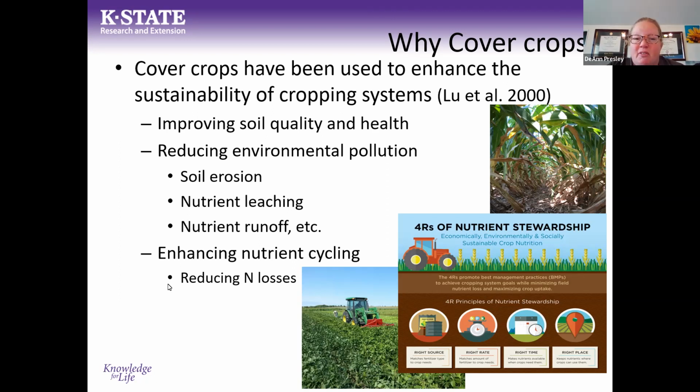But cover crops have been an important tool in sustainability, used to enhance the sustainability of cropping systems. A lot of research has shown we can improve soil quality and soil health. We can reduce environmental pollution problems coming from agriculture, by reducing soil erosion. Less water leaving the field will carry less sediment, and less of everything else traveling along with those sediments, such as nutrients, such as phosphorus. If cover crops are growing and using crop nutrients, they'll help reduce nutrient leaching through the soil profile, especially nitrogen, of course, and can potentially help with enhancing nutrient cycling, which can help with reducing nitrogen losses as well.